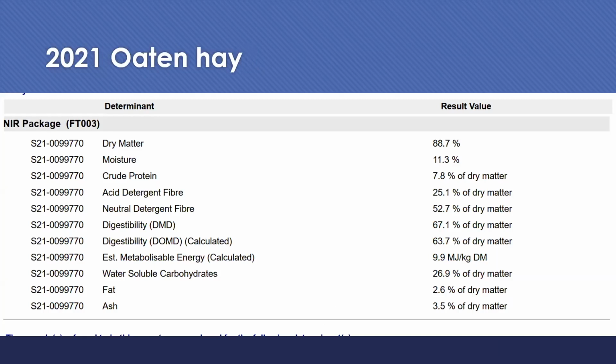So the next one, a northern Oaten hay, I only got back today. This one is probably about the quality I'm seeing of most Oaten hays this year. Protein is probably a little bit lower on this hay at around 8%. So obviously for a growing animal, they would need a top up of protein if this was all they were getting. But you see there your NDF is at around 52.7.